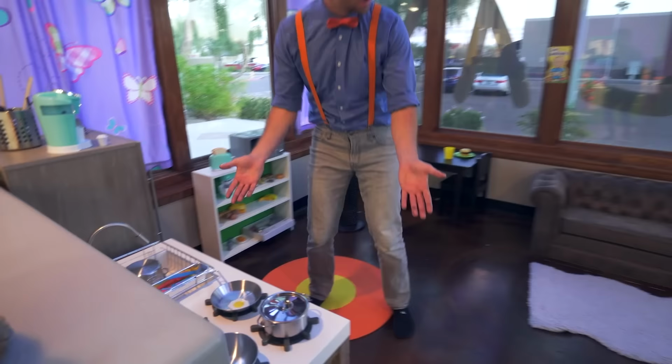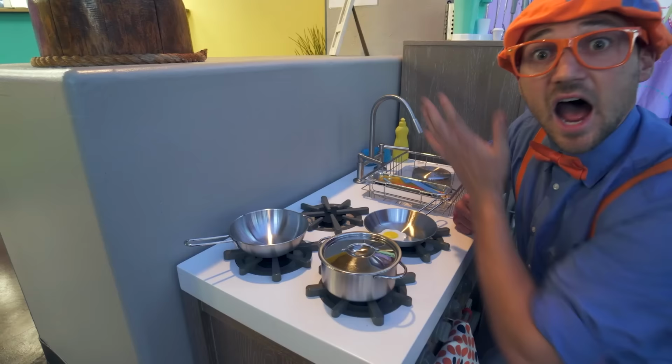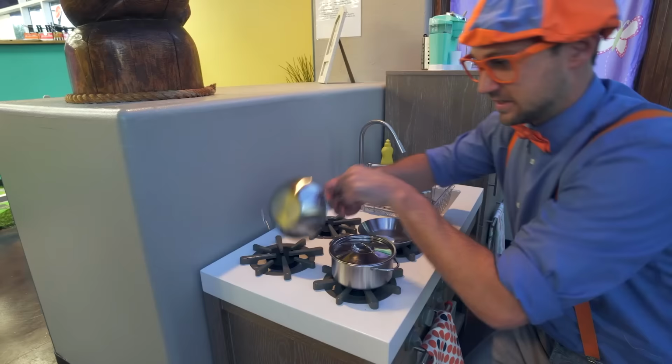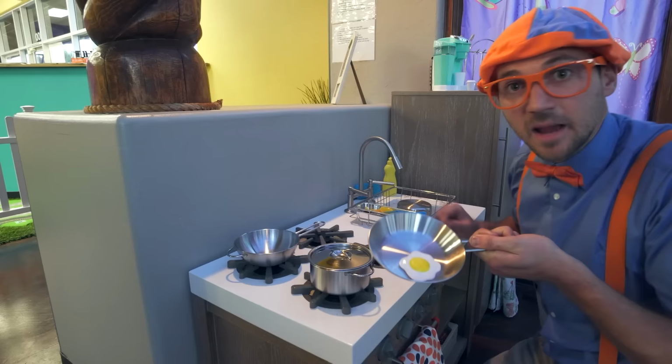Look at this house. It has a kitchen. Yeah, see, this kitchen, do you know who uses a kitchen all the time and cooks food? Yeah, a chef. Whoa, I love being a cook. Whoa, okay, there you go. Turn on the heat. Okay, saute some onions and mushrooms. Yum, I'm so excited. Woo, and look, I'm cooking an egg.